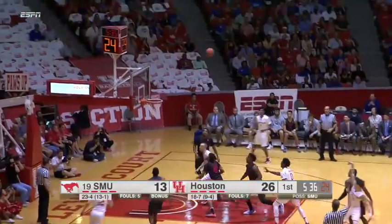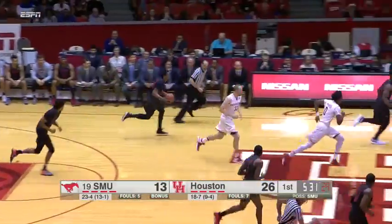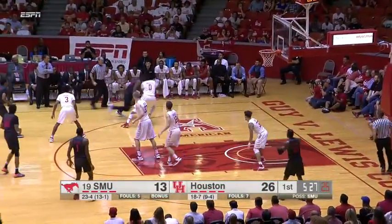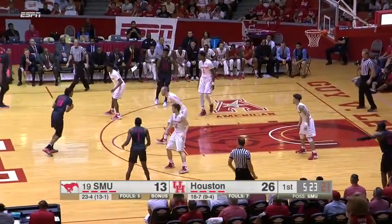Gray for 3. No. Back iron. New rebound. Kelvin Sampson did not like that shot. That's way too quick, even for Rob Gray. They cut off by Knowles, trying to get to the baseline.